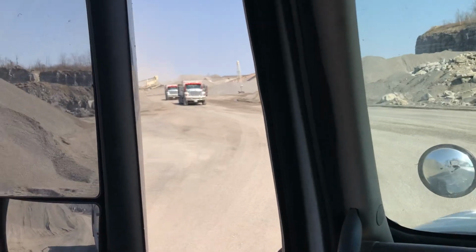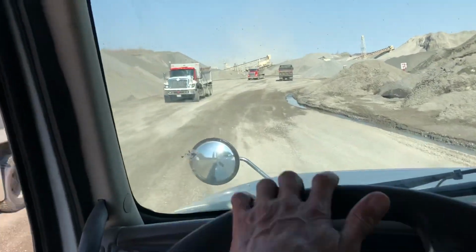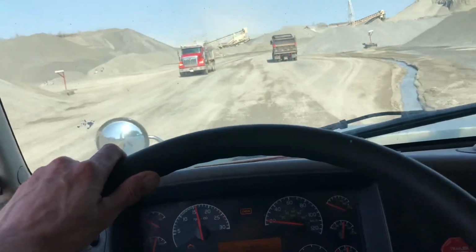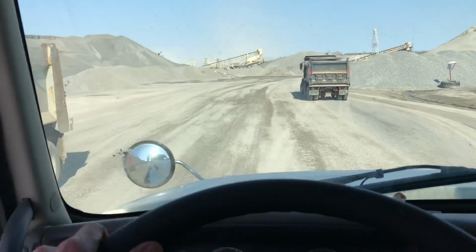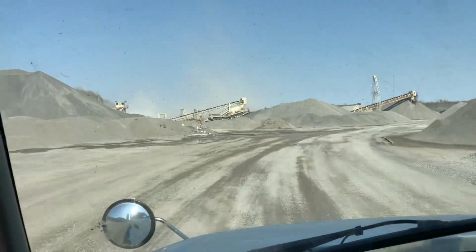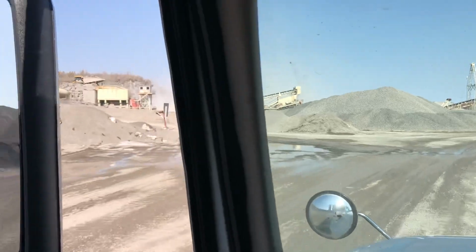Gonna drive in front of these fellas. There's no rules of the road in a quarry. The rules of the road don't even really exist in here. It's more of a common sense thing. And you generally work on a lot of the same job sites with a lot of the other drivers, so you get to know each other.